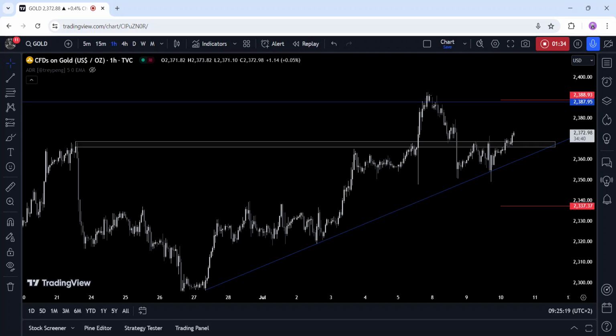On the 1 hour chart, we can see that the price is breaking above this important zone today. We can expect more buyers piling in around these levels to position for a break above the 2387 resistance. The sellers, on the other hand, will want to see the price breaking below the trend line and the 2350 level to turn the buyers more bearish and position for a drop into the 2277 support.